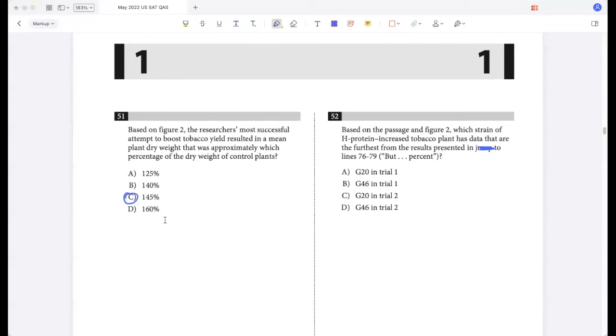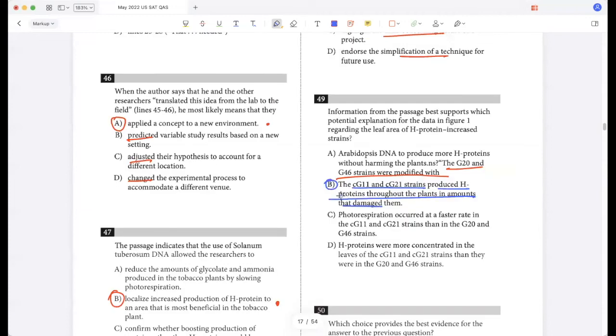Okay, let's look at the figure now. So G20, because G20, the dry weight was much, much lower than the control. So G20 in trial 2. Yeah. Okay, let's grade this.